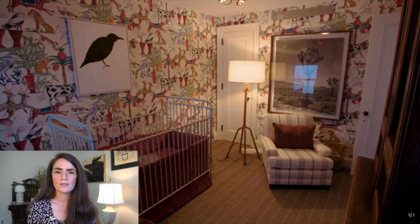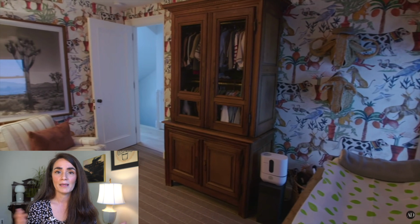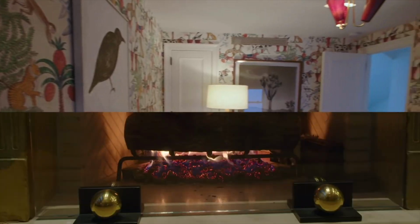The fabric is so simple and neutral. It adds a little bit more texture to the room. It could easily be moved into another space should they completely redesign Oscar's bedroom when he gets a little bit older.